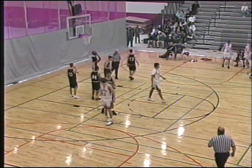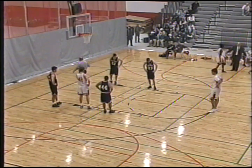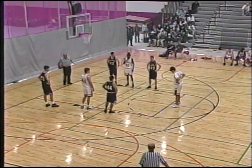Oh, good ball fake by Adam Donovan. He just couldn't get it to fall. Nice work, Adam. He's very patient down low. He is. He doesn't go with one move. He usually goes with two or three, and he works until he gets the shot he wants. He'll go to the line, shoot two, as that ball just rolled out.